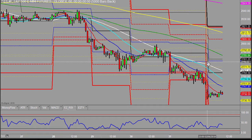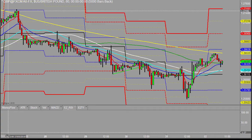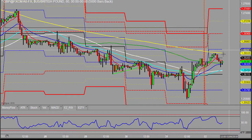So overall, I think it's a bit of a waiting game this morning. As I say, I think there may be some opportunities on the pound and euro, but I would like to see a bit more movement on them just to confirm it. The euro may be, as I say, bouncing from where it is, as could be the pound. So yeah, the daily pivot is below, but we'll see. They may just want to bounce a little bit further, in which case I may be patient and wait for the pound to set up for a sell.